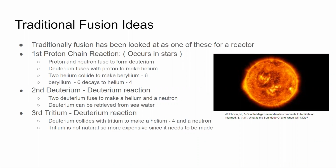So the traditional ways of looking at fusion is starting off with a proton chain, which is how it occurs in stars. So not how they would have achieved in reactors, but that starts off with a proton and a neutron fuse into deuterium. Deuterium fuses with proton to make helium. Then two heliums collide to make beryllium 6. Beryllium 6 decays to helium 4 since 6 is unstable.